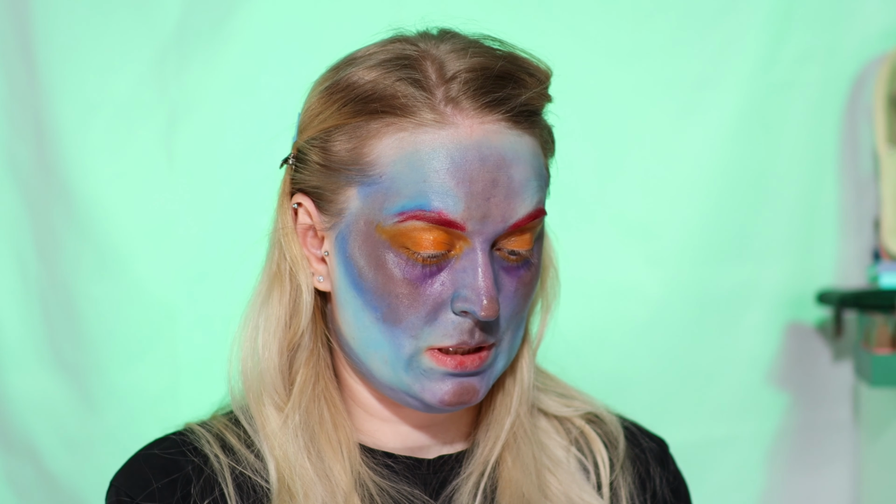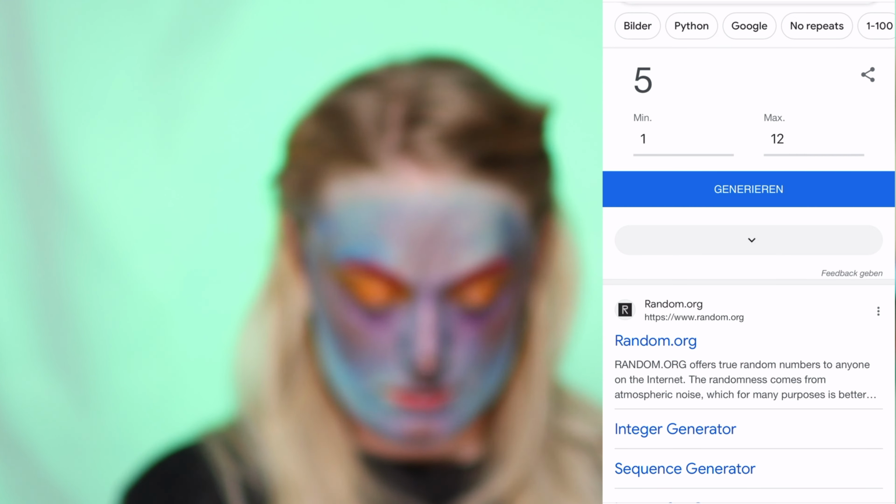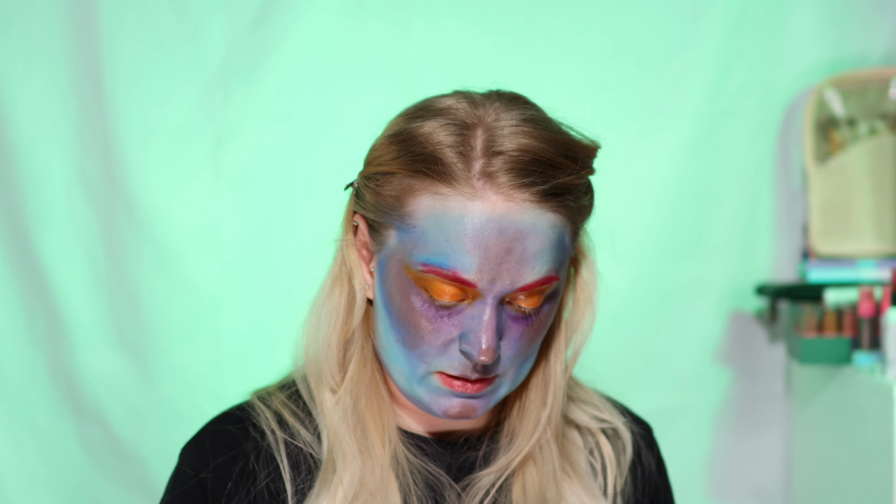Okay, eyeliner. What is going to be our eyeliner color? Let's see. Number 5 again. Number 5 again, which means we're getting back to red and trying to make an eyeliner with it. Not the most accurate work ever, but it's okay.